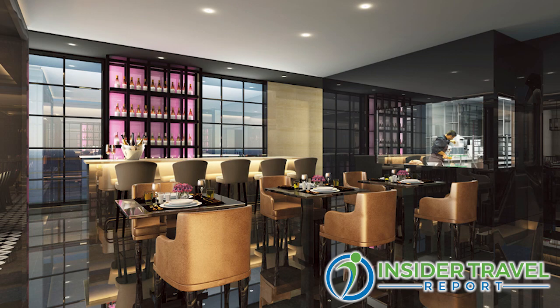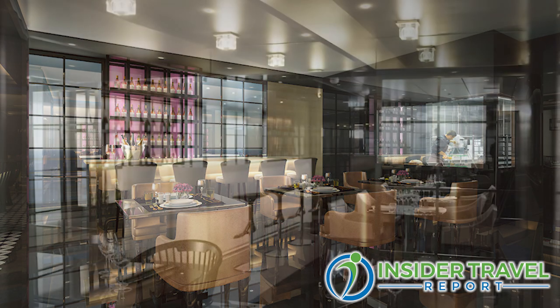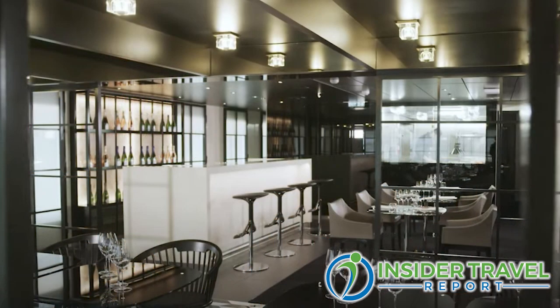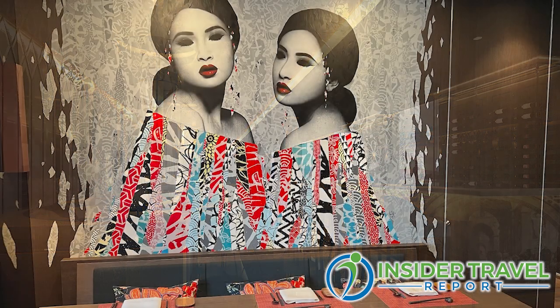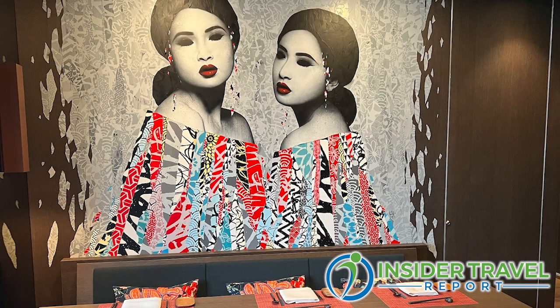We have Lumiere, which is our French gastronomy, up on deck 5. I think I'm there tonight. Yeah, you're going to be there tonight. We have Azure Cafe. We also have Elements, which is an Italian steakhouse. We have Coco's. And the great thing about Coco's is you have 3 concepts that are actually inside of Coco's.